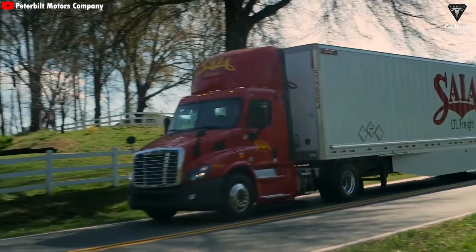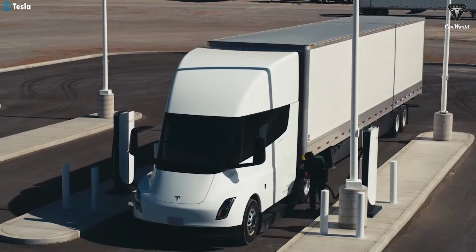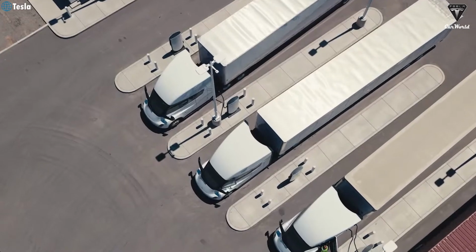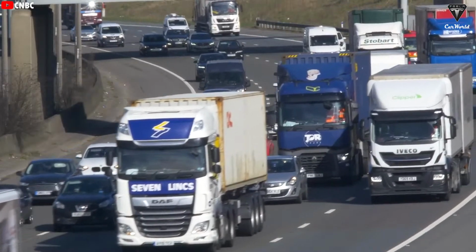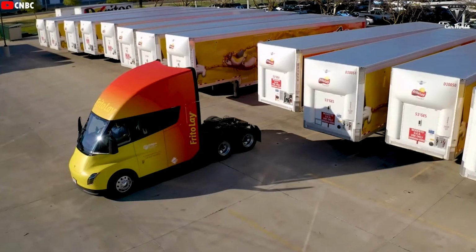Let's talk numbers, because numbers don't lie. The Semi's operating cost per mile and maintenance expenses are significantly lower than diesel trucks, giving businesses a massive economic advantage. Elon Musk has repeatedly emphasized that the Tesla Semi isn't just an electric truck. It's a money-printing machine for the transportation industry. When you break down the economics, the Semi completely outperforms diesel trucks, helping businesses save big on operating costs.